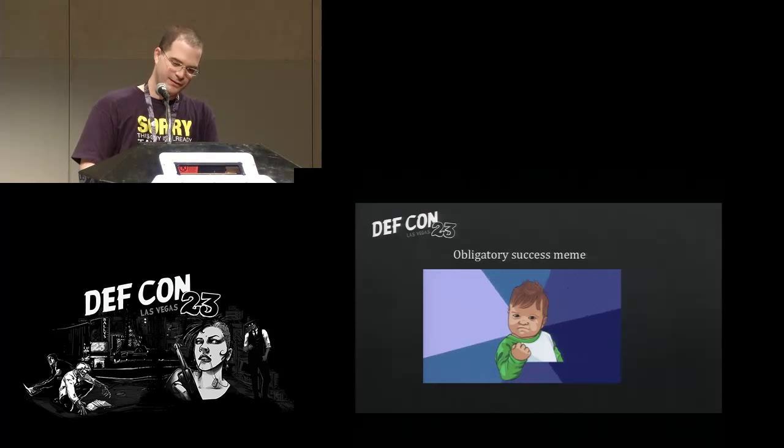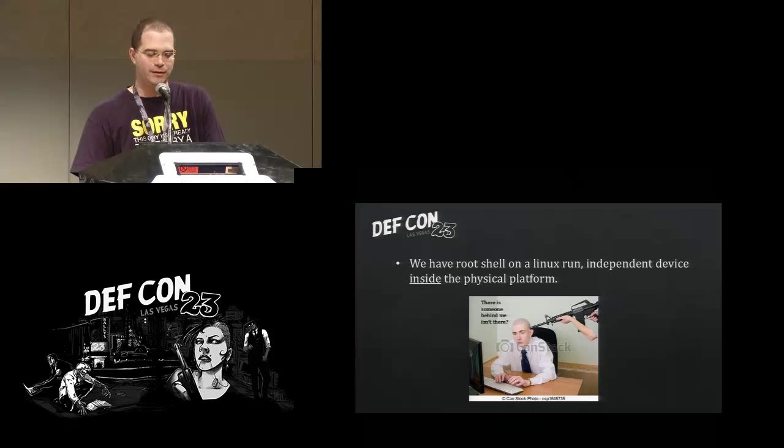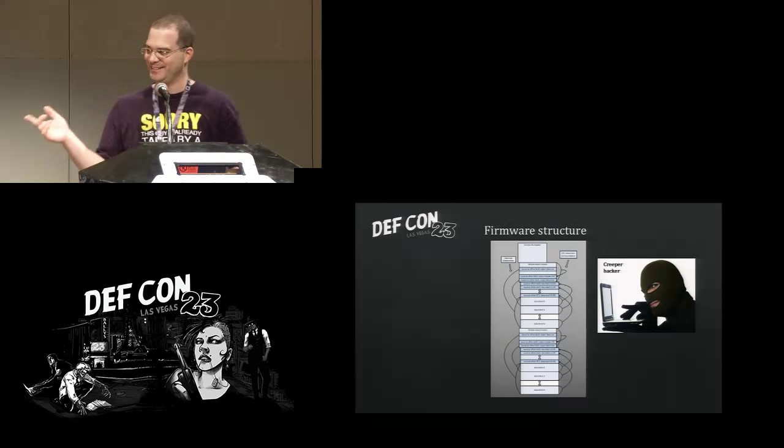We have a root shell on a Linux-powered independent device inside your platform without any way of you controlling it, other than opening up and taking it out. Jesse? As you can see, the firmware structure is awesome.